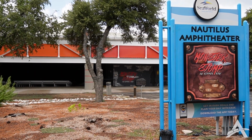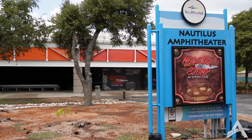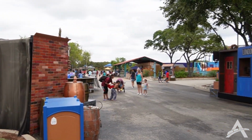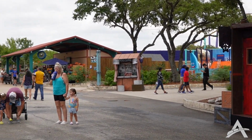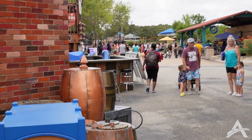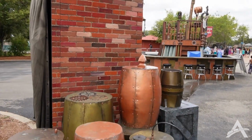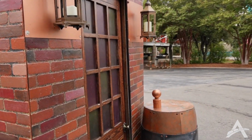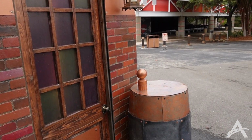Here at the Nautilus Amphitheater in the evening, you can catch the Monster Stomp on Ripper Row show. Right outside of that, you've got a bar, and you've got the Ripper Row terror-tory. So all kinds of little pieces set up here. As you can see, kids aren't having any trouble with it. We'll get close up on one of these. Yeah, this is just a door. So just fun little set pieces.